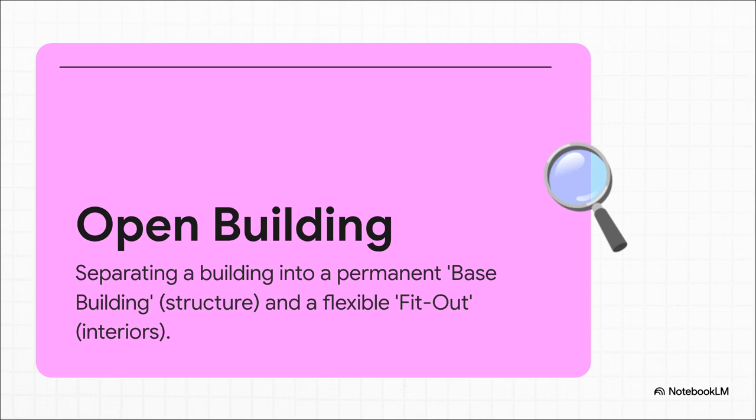Think of that like your computer's hardware. Then you have the fit out, the interior walls, the kitchen, the bathrooms. That's your software. And here's the kicker. You can update the software anytime you want without having to junk the entire machine.